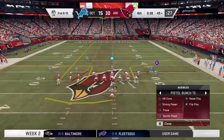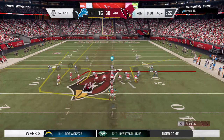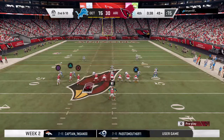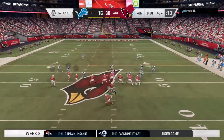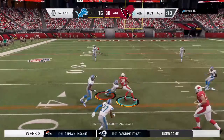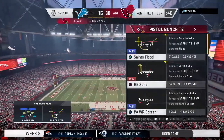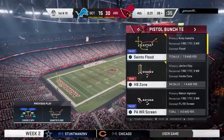After the incomplete pass, here now is 2nd and 10. Back to throw it, Murray. And he comes back with one complete. And they'll get him down as he's inside the 40. The Cardinals going to use the first of their timeouts. It's just their first. They've got 2 more to use here in the final stages.